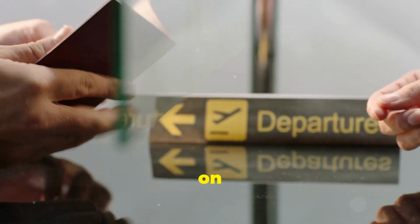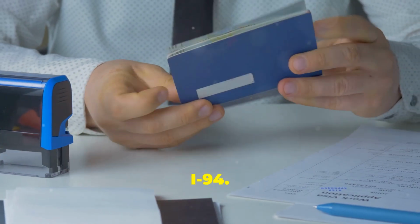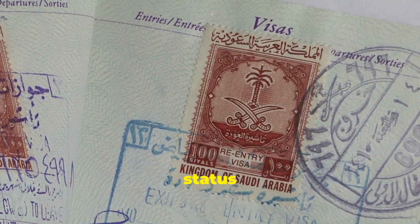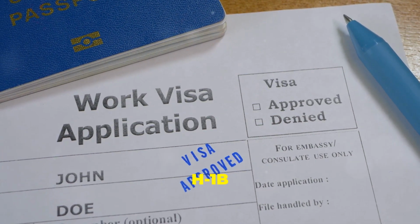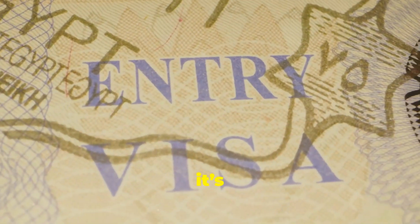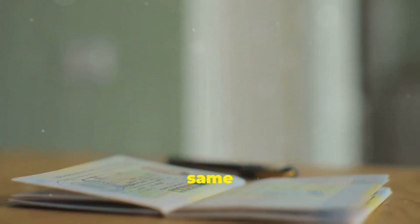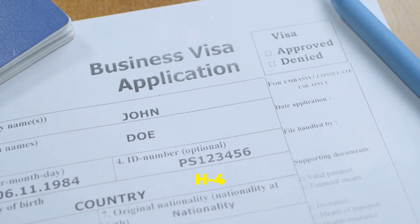When you enter the US on a visa, an officer reviews your visa stamp and issues a form known as the I-94. This I-94 is what gives you your official status while you're in the US and specifies how long you're allowed to stay. For example, if you enter on an H-1B visa, your status in the US is H-1B, but it's tied to the details on your I-94, not the stamp itself. The same goes for an H-4 dependent. When they enter, they are granted H-4 status based on their I-94.